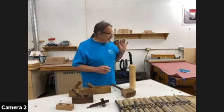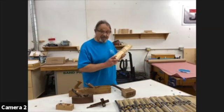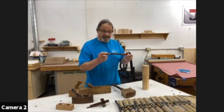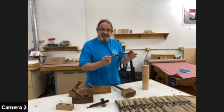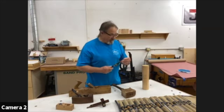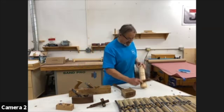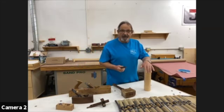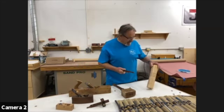With regard to lathes, we do have tools that we can make things round with today. I have a nice little spokeshave here that is specifically designed for, I think, something less than a 2-inch radius. But on larger radii, you can also use spokeshaves to create spokeshaves and planes. And I've done a couple of demonstrations of that sort of thing in the past.